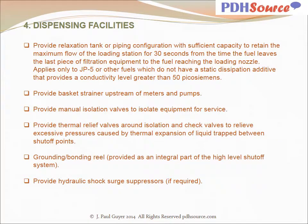Provide basket strainer upstream of meters and pumps. Provide manual isolation valves to isolate equipment for service. Provide thermal relief valves around isolation and check valves to relieve excessive pressures caused by thermal expansion of liquid trapped between shutoff points. Grounding bonding reel provided as an integral part of the high-level shutoff system. Provide hydraulic shock surge suppressors as required.